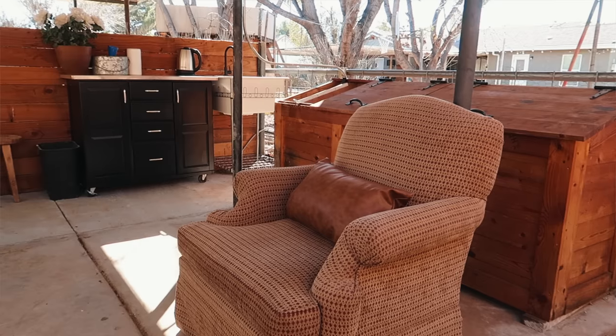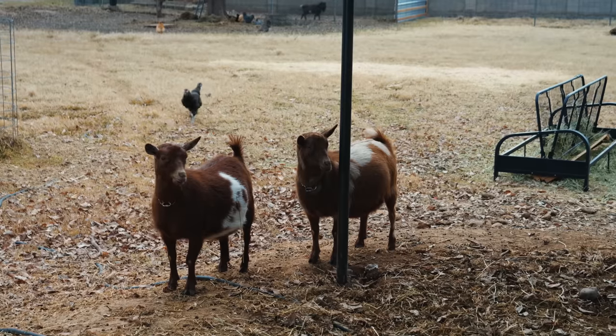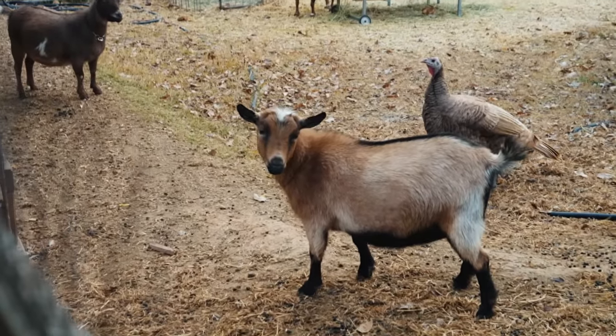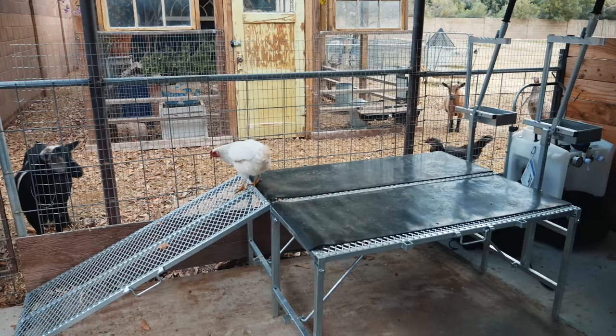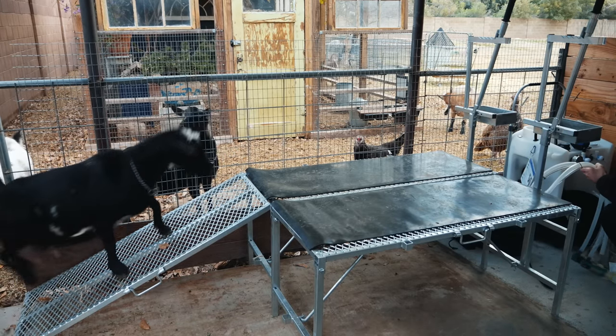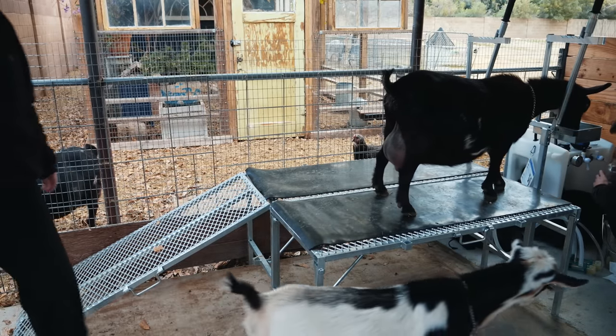Welcome to our first day of milking in our brand new, kind of new, milking station. The twin red girls. Hello. You get to come in at once. It's amazing. That's the wrong way.